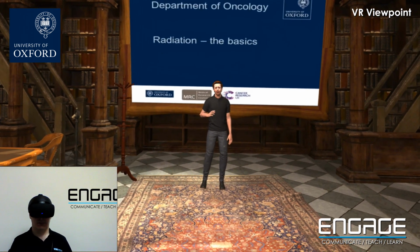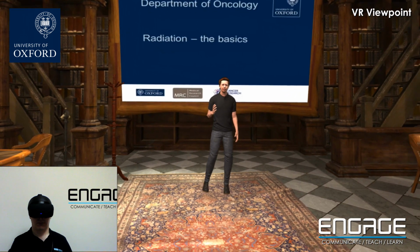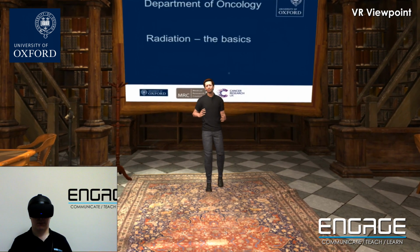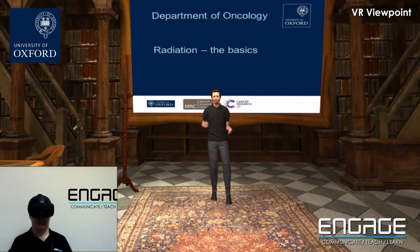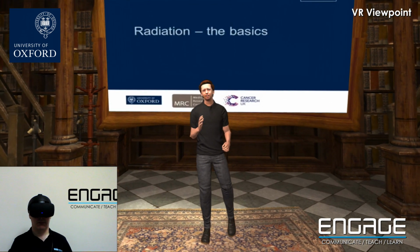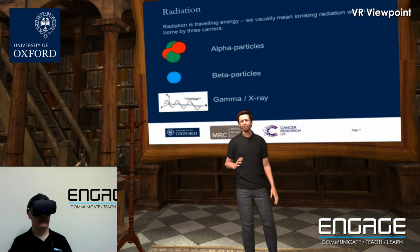So I thought we'd have a look today at how radiation works. What are the basics of radiation? What are the challenges? What have we been able to overcome? And why are departments like ours still doing physics-based research to improve radiotherapy, and what might come next, and what are the challenges we've got to overcome? And so what we're going to have a look at first is just a little bit of basic radiation physics so that we can understand how it works and what we're doing with it.